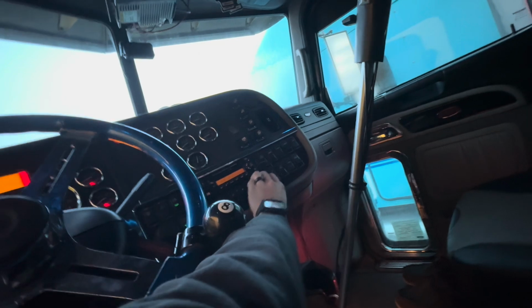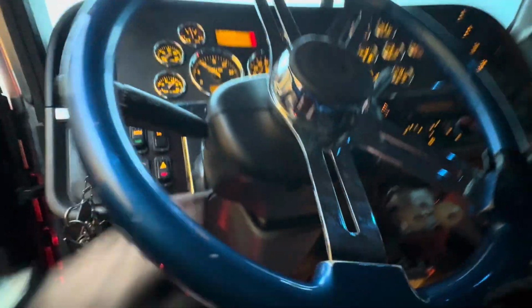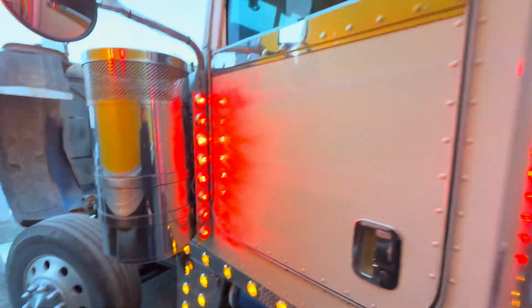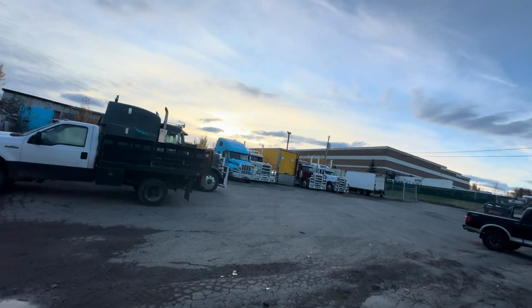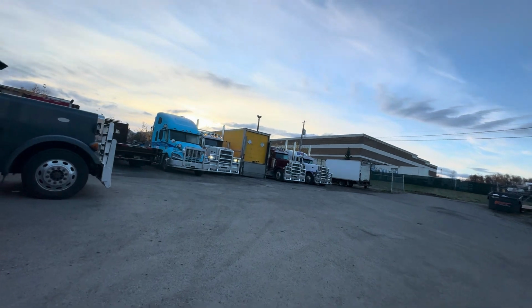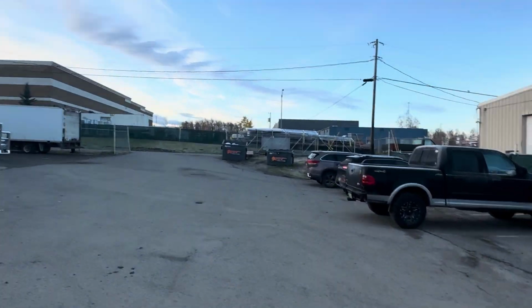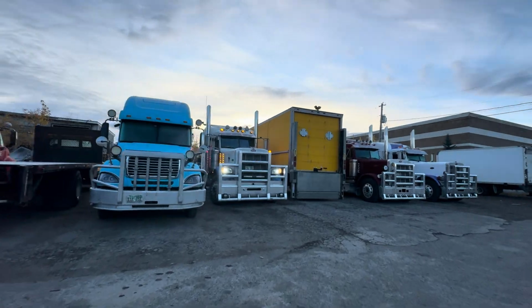Turn that heat on. Get all our lights going so we can make sure those are good to go. And yeah, let me close this hood and I'll talk to y'all in a minute. Well, she's been warming up here for about 25 minutes. So we're gonna go hook up to that trailer and head down the peninsula.